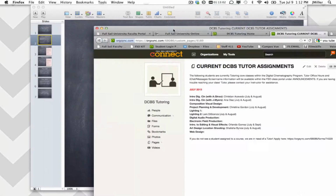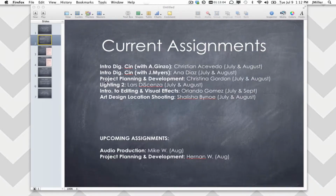All right, so let's go back. And so these are our current assignments. All these students have been invited to join us today. Some of them were unable to make it, but they will be given our archival link.